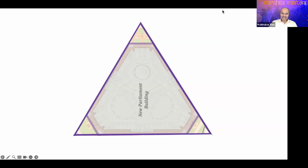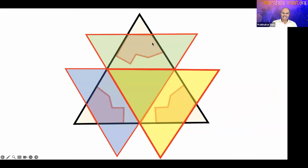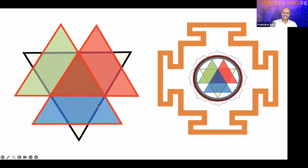Now, let us get to something even more interesting. When we look at this, we've got the parliament building now, we've got the chamfered triangle, and we've got the parliament. So we have understood that. But where did this come from? This system of triangles was here, right? If I took the system of triangles and I took away these three chamfered hexagons, what do I get? I actually get the mandala of Durga Devi. And Mandala Vatika students would now be jumping with joy because this is something they recognize. What you see here is the Durga Mandala.